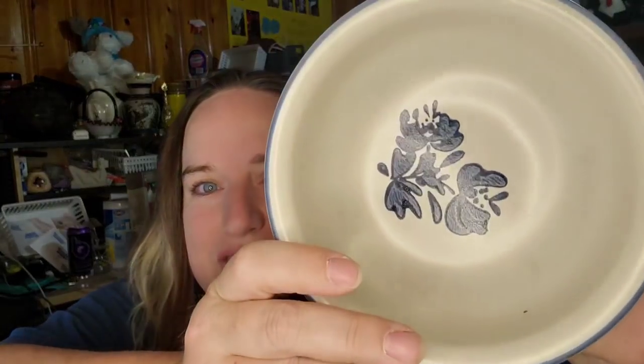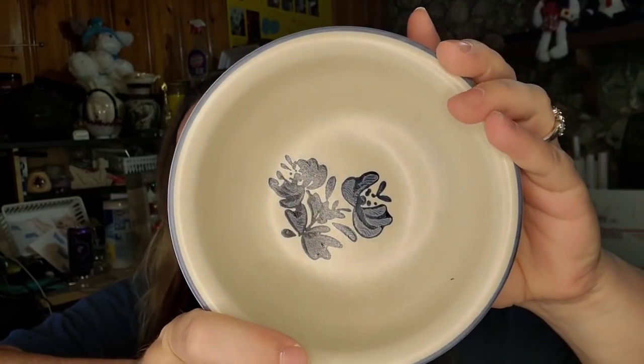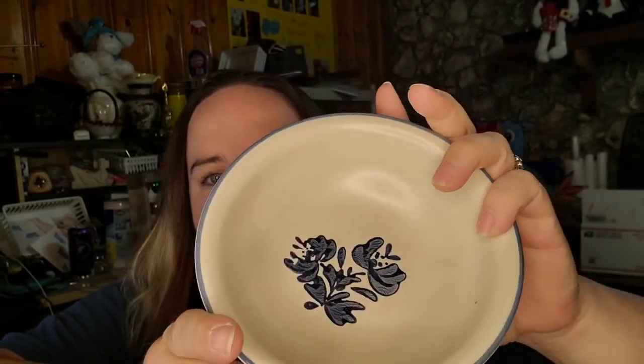Next, and there are 3 of these. These are Fallgrouse Yorktown, and these are just 6-inch bowls. They sold for $17 plus shipping. The buyer paid $33.99 all in on this.